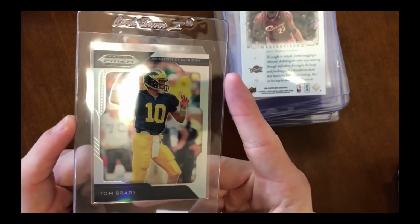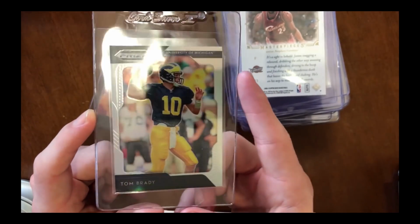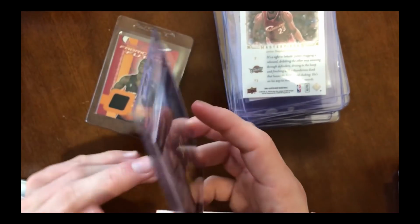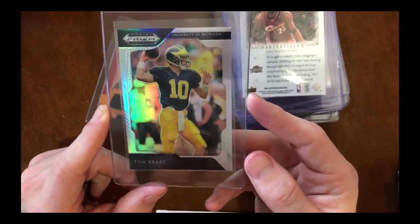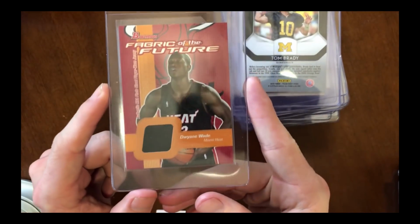So this Tom Brady was a freebie that I got several months ago. Just with the way Prism is going, I'm going to send it in. So PSA 10s are around $40, PSA 9s are around $15. You know, I think it's probably going to come back a PSA 10. We'll see. And then also I got this.